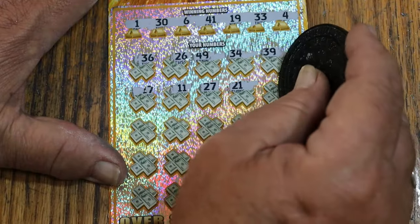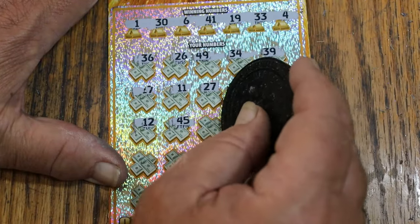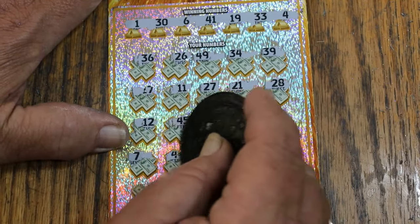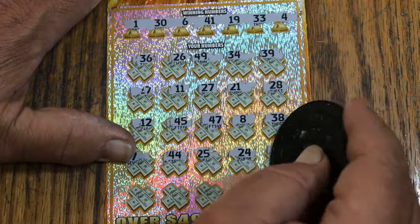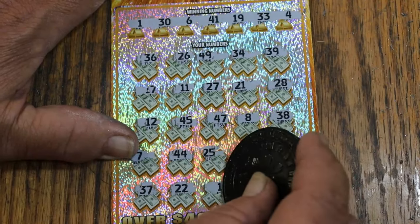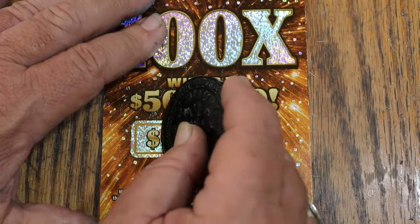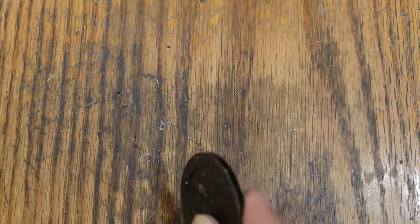27. 21. 28. 12. 45. 47. LV's 8. And 38. 7. 44. 25. 24. 9. 37. 22. 18. 46. 48. Nope. Up here? No, no, and no. All right. Down to the last two.